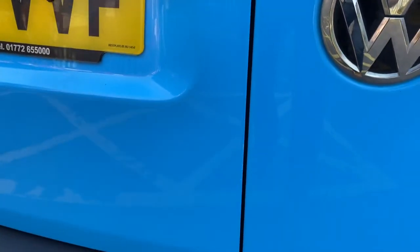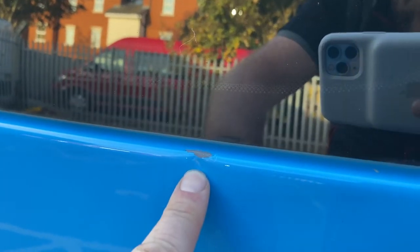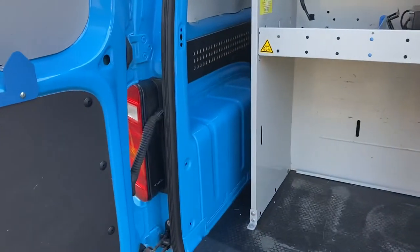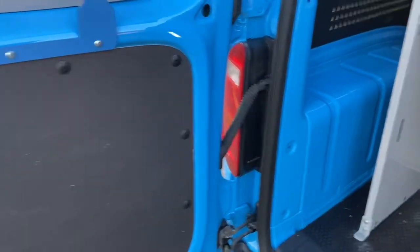Again, looking down the door strip on the side. So we've got a little chip there that could do with a touch-in. And we have a little minor chip and dent there. Again, could do with a little bit of a touch-in. Your rear bumper, as you can see on the top of it, showing no major signs of wear or tear. If we open it up from the inside, door opens up nicely and stays open as it should.